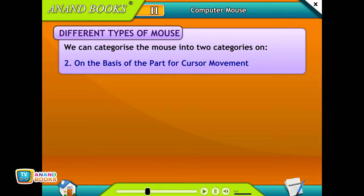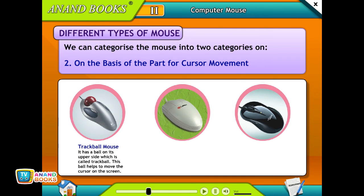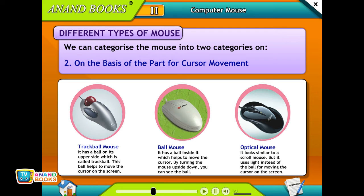2. On the basis of the part of cursor movement. Trackball mouse. It has a ball on its upper side which is called a trackball. This ball helps to move the cursor on the screen. Ball mouse. It has a ball inside it which helps to move the cursor. By turning the mouse upside down, you can see the ball. Optical mouse. It looks similar to a scroll mouse, but it uses light instead of the ball.